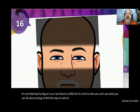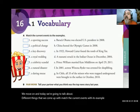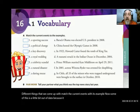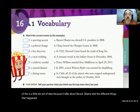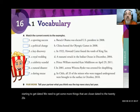Now, we move on, and today we're going to talk about different things that we come up with. Match the current events with its example. Some of this is a little bit out of date because it talks about Barack Obama and the different things that happened earlier in the 21st century. They're not that far out of date yet, but they're starting to get dated. We need to get some more things that are closer to the 2020s. But we have political changes, royal weddings, celebrity scandals, natural disasters.